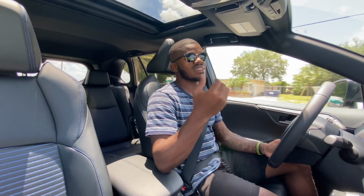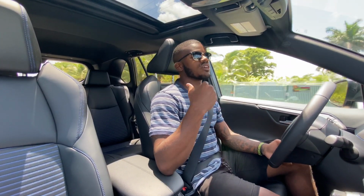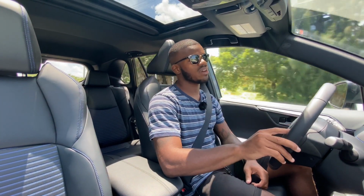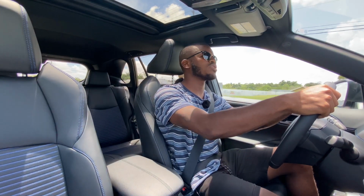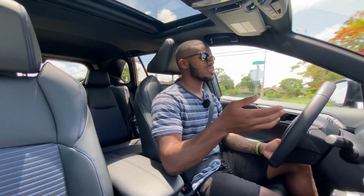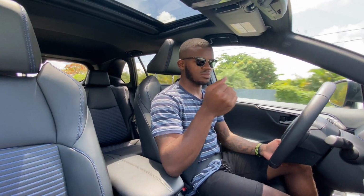0 to 60 is 7.2 seconds, I think Toyota says. But just keep in mind, Toyota's going to be releasing a Prime, which has 302 horsepower. So I can't wait to drive that engine. As you can see, it has that droney four-cylinder, but it doesn't sound too bad compared to what I've driven before. This does have the company's CVT assist, blind spot monitoring, all the things are going to be standard in this vehicle as well.